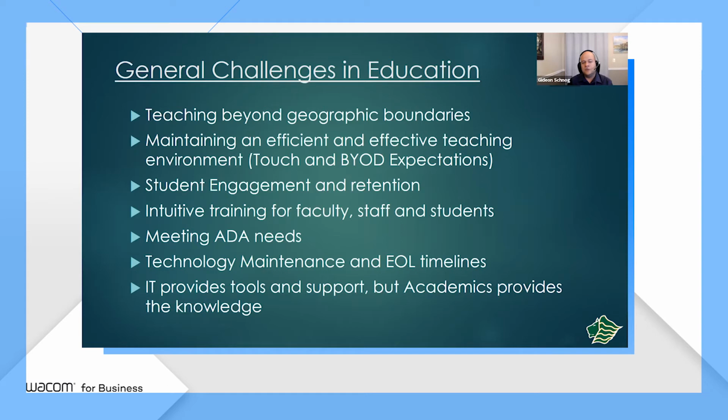We also want to make sure we maintain our end of life timeline, so EOL. We want to make sure our investment goes far. We try to do a 5 to 7 year horizon for our equipment, which has become a little bit easier now that everything's shifted from the analog to digital age. So that's kind of all done for now.